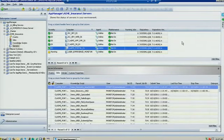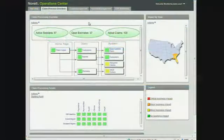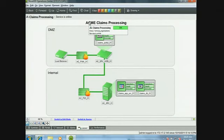Tobin, how about you? So first we'll start with the Operations Center dashboard. Here I can see the claim processing service health and availability metrics in a relevant way. This is more of the business perspective.